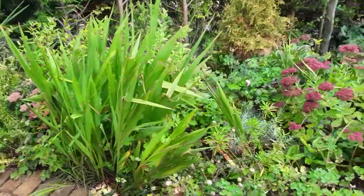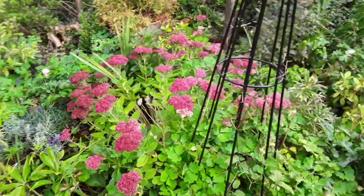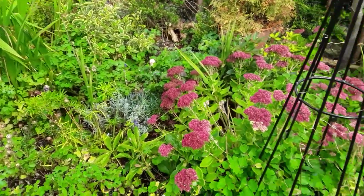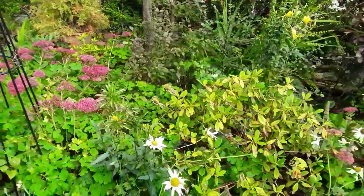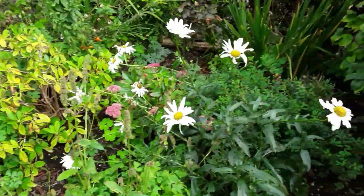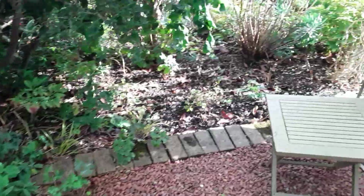Here we go. There's the sedum. You'll have to excuse the traffic in the background because this time in the afternoon, of course, people are bringing the children from school, and we've got a school just a few hundred yards from us. And see, these big white daisies are still holding their own. And if I just go this way.